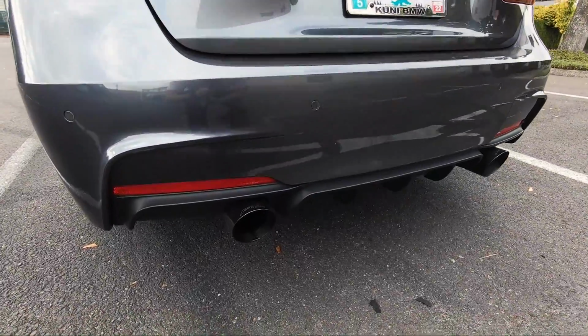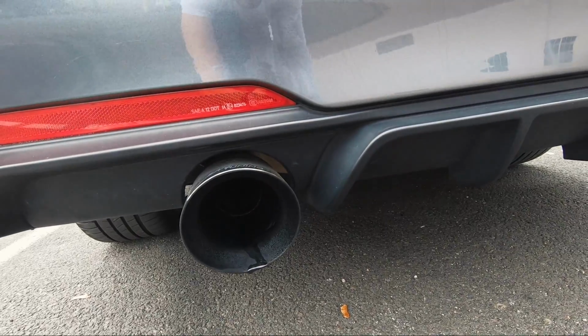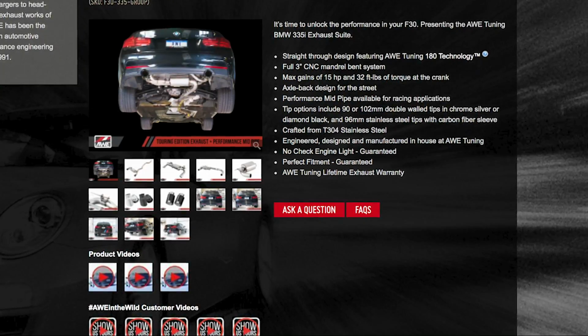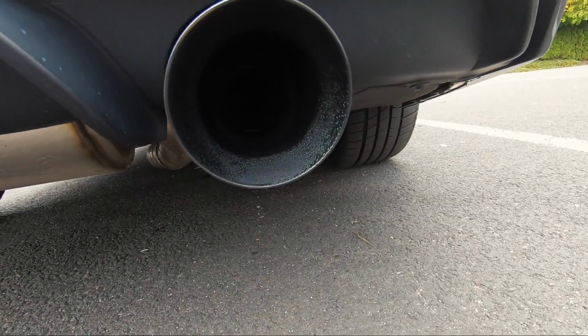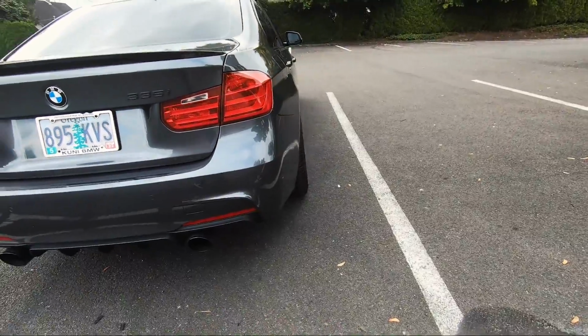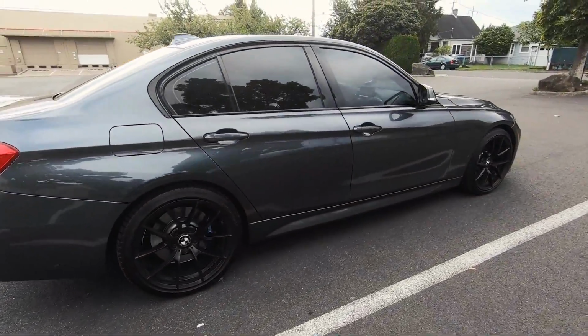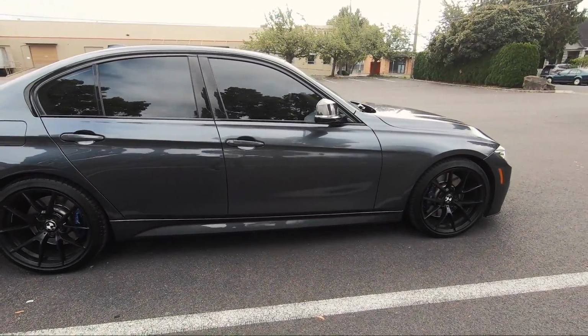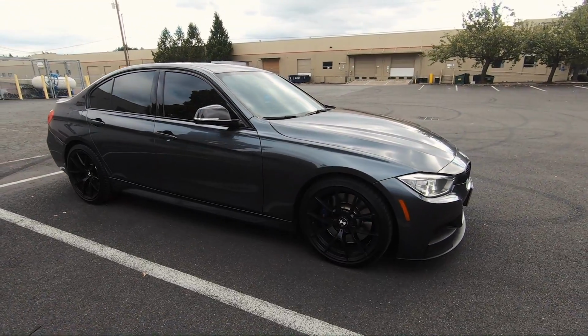I also have the AWE touring exhaust, and on the AWE website it says that it adds 15 horsepower and 32 foot-pounds of torque. I don't know how much I believe that. The car didn't really feel any faster when I got it installed. It wasn't tuned back then. Maybe now that it's tuned it makes some kind of a difference. I don't know, but I'd like to say that I have 400 horsepower instead of 393 just because it sounds better.